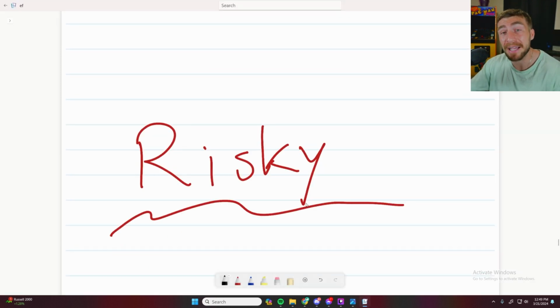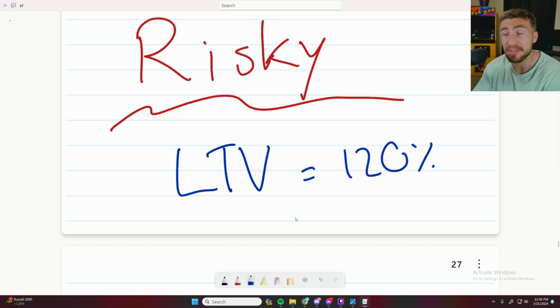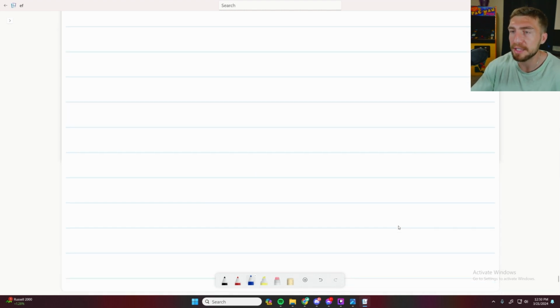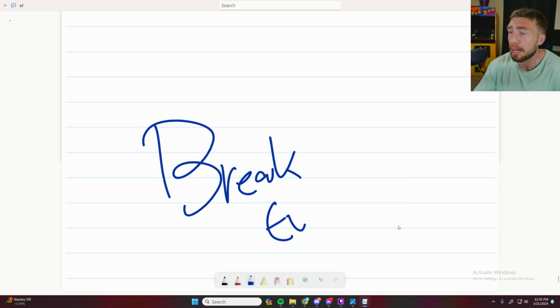Well, it's risky because in that situation, guys, hear me out here. The loan to value is 120%. There is 120% debt on this property. There's more debt than the property is worth. When you go buy a house, the bank will lend you 80%, and you usually need to put down 20%. So the loan to value is 80%. There's 80% debt. When you get an FHA loan, right, the loan to value is closer to like 95%. But with Morby Method, guys, the loan to value can be 100% plus. So your property needs to appreciate just to break even.